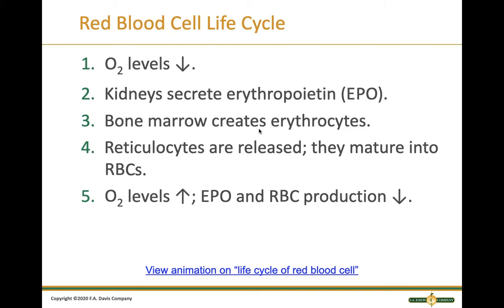Then the third step, that EPO is going to go to the bone marrow and stimulate it to create erythrocytes. Erythrocytes are the fancy words for red blood cells. Then step 4, reticulocytes are released. Those are just immature red blood cells. They'll mature into red blood cells in 2 to 3 days. Then the oxygen levels increase, and then the sixth step, EPO and red blood cell production are going to drop because we're back in homeostasis.